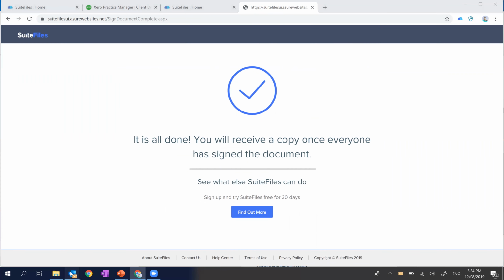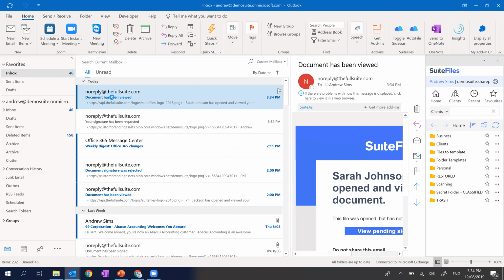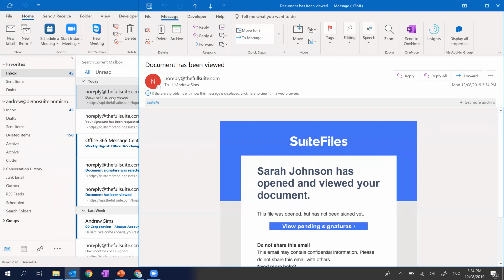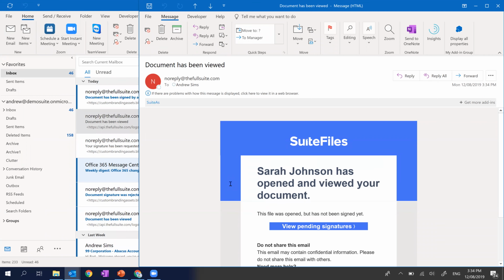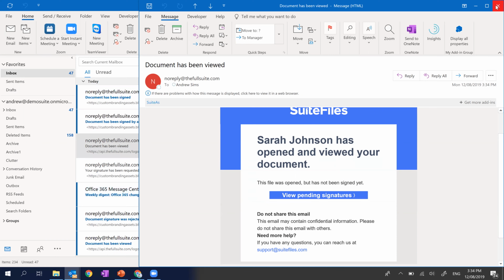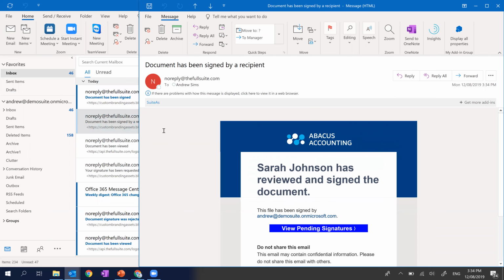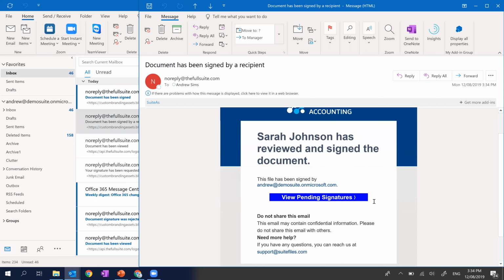I'll get some emails back into my inbox. So this email, this document is viewed, because I not only sent the or received the emails for signing the document, I also sent them out from my demo site. So this is my standard email address where I'd get everything back. So you can see Sarah has opened the document, and I can see that she has viewed it, something that's obviously really interesting to note. Then we've also got in here another email telling me that it's been signed.